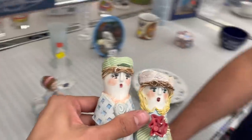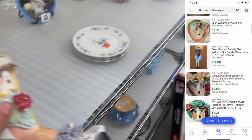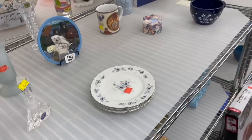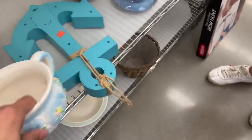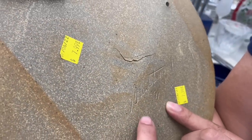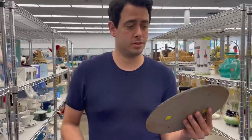Look at the candle holders. Ellen Williams by Gantz. It's only $2.99. Satin glass. It's pretty. Look at this perfume bottle. Bohemian. We have some chipping for $10. I'm going to leave that. That looks like a nap, though. You have the boy. Hey, what's that? It's different. Oh, it's a pottery. Welcome, RX. It's for a pharmacy. What does that say? $7.99. You're going to look it up?